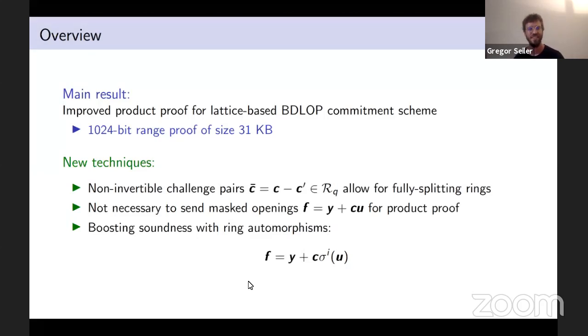So the first technique we introduce is that, unlike previous works about zero-knowledge proofs for the BDLOP commitment scheme, we show how to work with non-invertible challenge pairs. In previous works, there was always the technical problem that the difference of 2 challenge polynomials needed to be invertible, which effectively meant that one had to choose the polynomial ring in such a way that it didn't split into many small factors, or alternatively restrict the challenge set to very small size. Both of these possibilities resulted in quite large proof sizes, and now in our paper we show how to work with non-invertible challenges and get over this restriction and get smaller proof sizes.